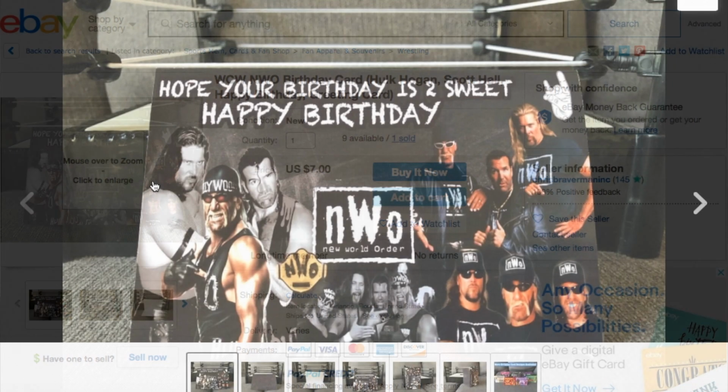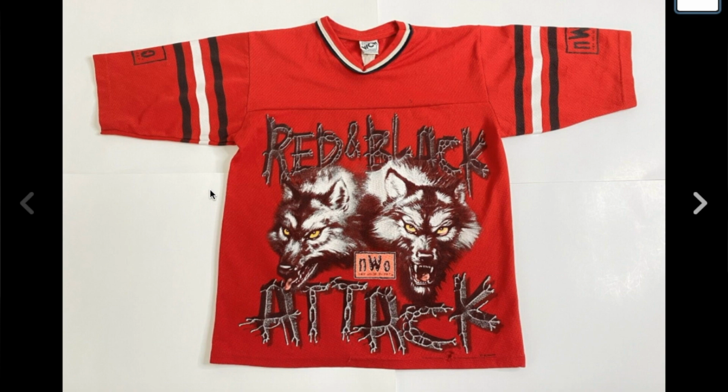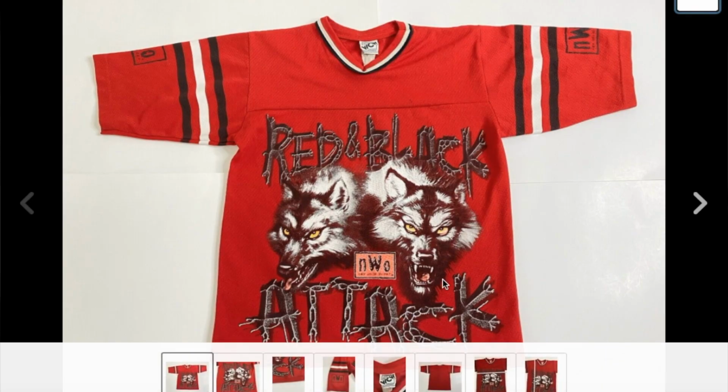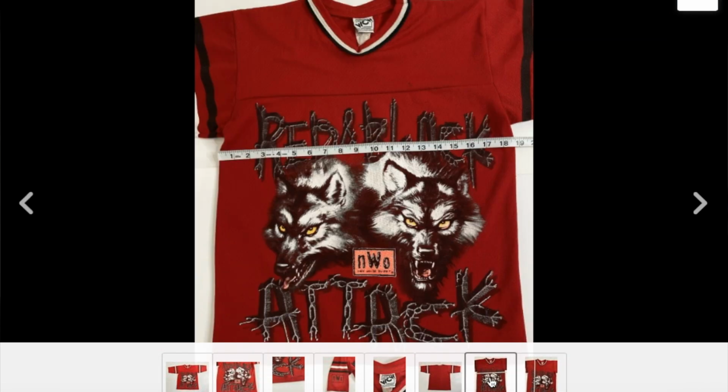WCW NWO birthday card. This is not an official licensed item. I don't remember this one. I remember most of the jerseys from back then. I remember the DX jersey was hot. Everybody had the DX jersey except for me. It was expensive. I don't seem to remember this. I would imagine that one of the Wolfpack members would have worn it, but I don't remember seeing it.